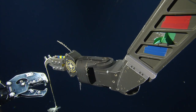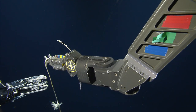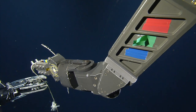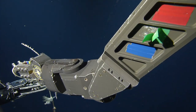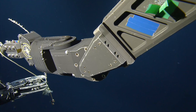So during this dive, we sampled several sea pens, several pieces of coral, a couple of rocks, niskin for eDNA, a lot of different stuff, a lot of unique organisms. We got 22 samples for the dive. Jeez. Is that a record for this expedition? Yes.